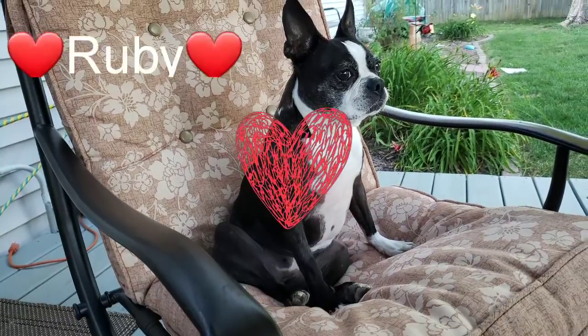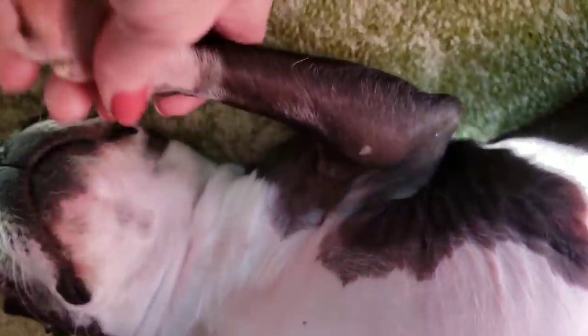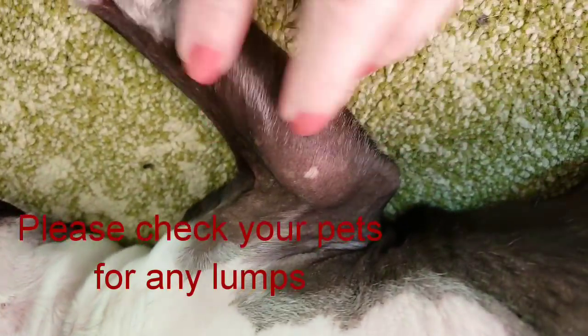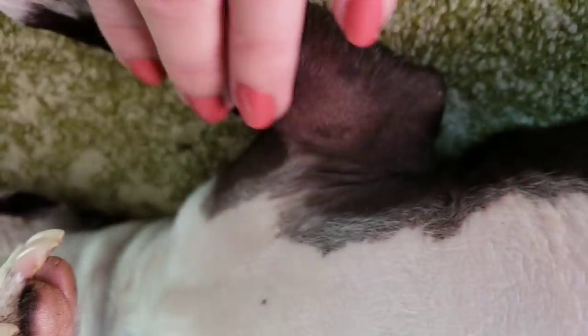This is Ruby, my 9-year-old Boston Terrier that has cancer. This is what Ruby's sarcoma tumor looked like before she had surgery. It is very large, and it was right up by her elbow and armpit. Her second tumor she had was a mast cell tumor on her hind leg.